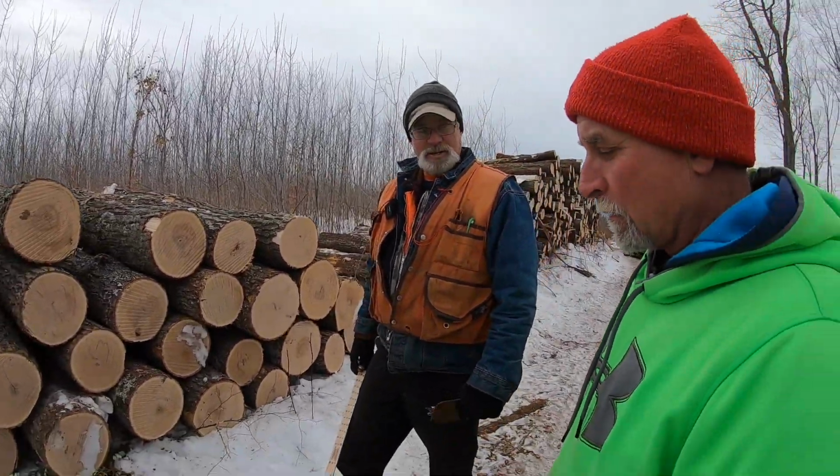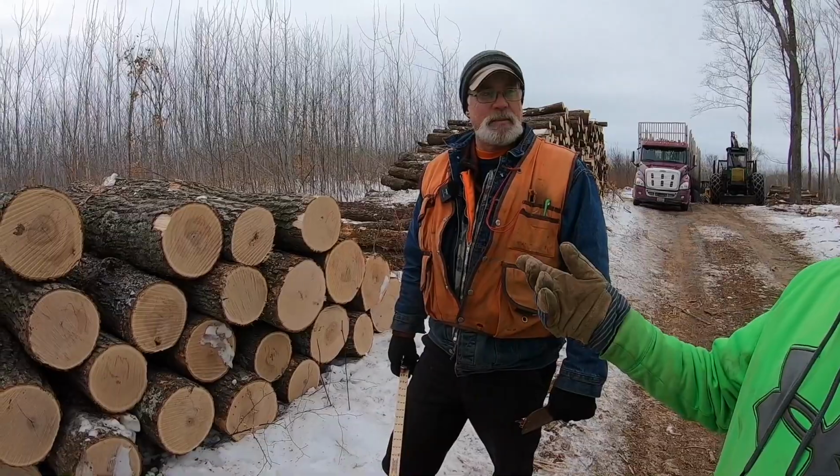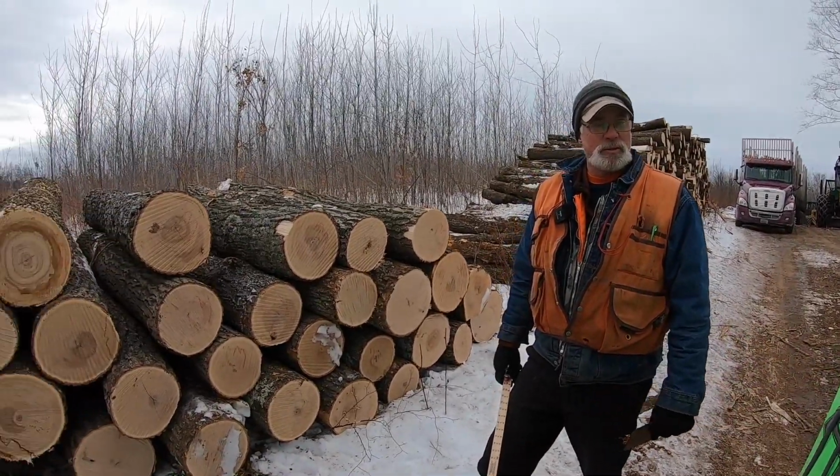We used to swing logs back when I worked for Verso. It was Consolidated, still had all the land. We were bringing all our logs into the yard in Fifield.